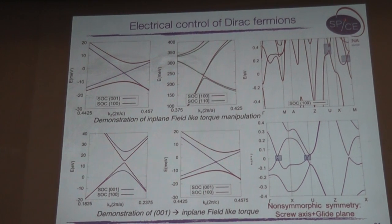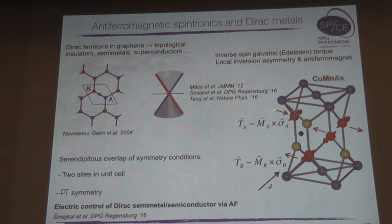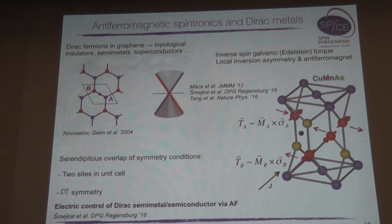It's similar to graphene, but in graphene, once you put in spin-orbit coupling, nothing protects your crossings, essentially you gap them out. So many times they're gapped out, and you need some extra symmetry to protect them. In the case of copper manganese arsenide, there are non-symmorphic symmetries, which are a point rotation and a translation of the unit cell.